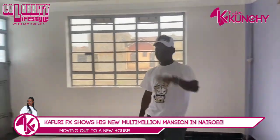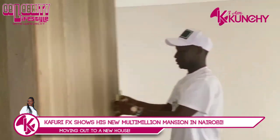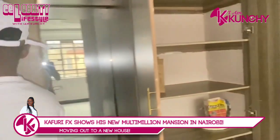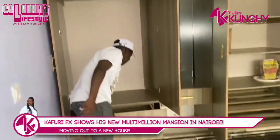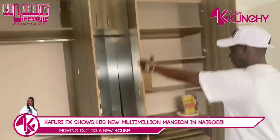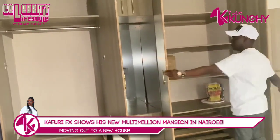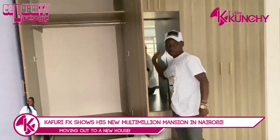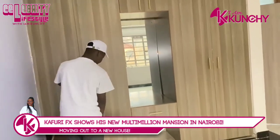Then this is my wardrobe, the upper part behind. This is my wardrobe, very spacious. Oh, nice. Amazing, amazing. So this is where I'll be putting my clothes up somewhere, some on the upper part, my shoes and other things.